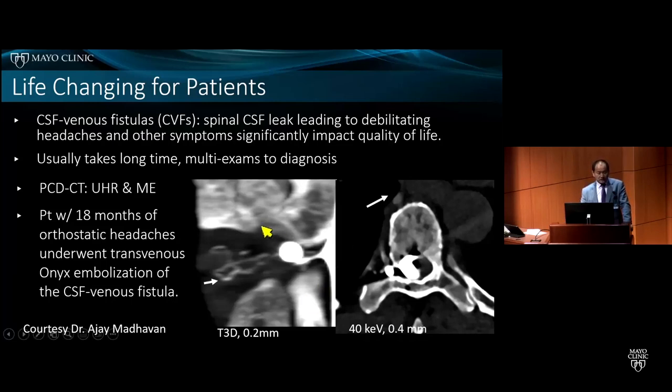So AJ did the myelogram using photon counting, particularly using the high resolution to see the smaller structures and also using the multi-energy to see the enhancement signal. Again, here we're dealing with small size, small signal, a very challenging task, but with photon counting, he's been able to do this. This particular patient had 18 months of headaches with no diagnosis. He did the myelogram, pinned down exactly where the leakage is, and then the patient can go to an embolization and fix the problem, and the patient is doing well very quickly.